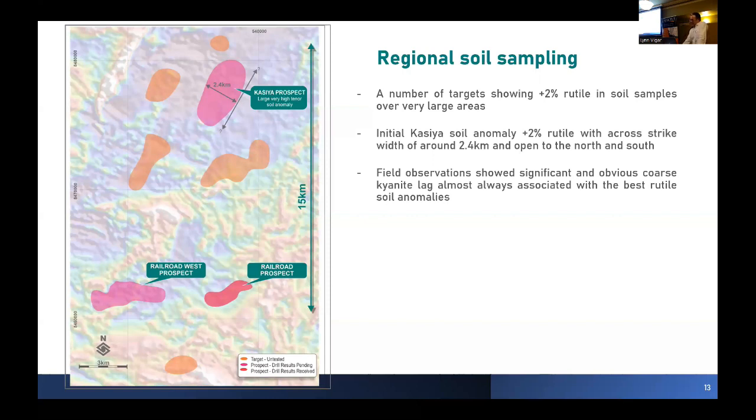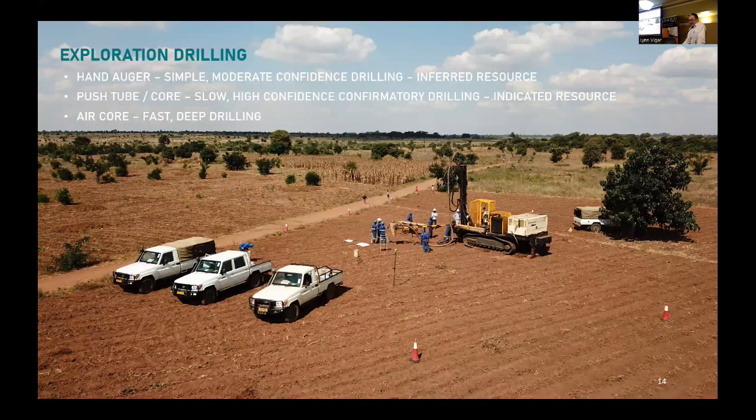Once we'd sort of worked that out, we went back to these old geological maps and we realised that the old British and Nyasaland, as it was called in those days, Geological Survey had mapped areas of kyanite lag and put them on the maps. So we digitised all of those areas and they became our primary targets for lines of soils and then hand-auger drilling. So this hand-auger drilling, simple, pretty good confidence, and is able to get you to an inferred resource.